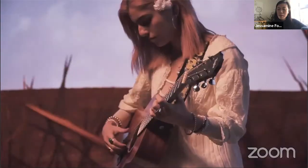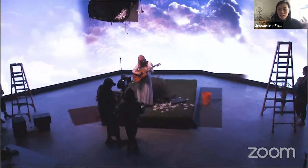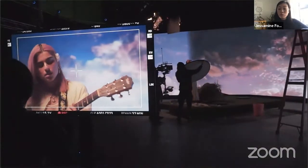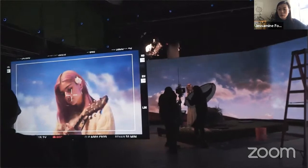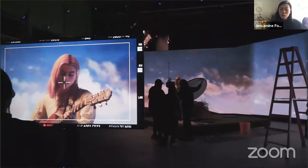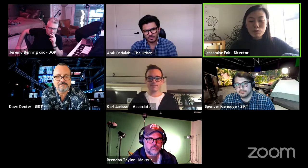What's really cool about working with virtual production, coming from someone whose style tends to be more practical, shooting in real locations, is rewiring to figure out shots, blocking and composition in virtual production versus a practical environment. Instead of going into a house and saying I want to shoot this person between the door frame, you can build that from the ground up. I can go to Spencer and say this is the architecture I want.